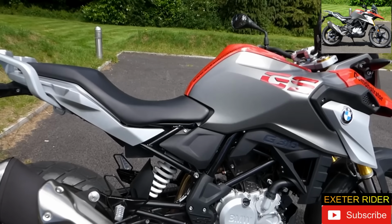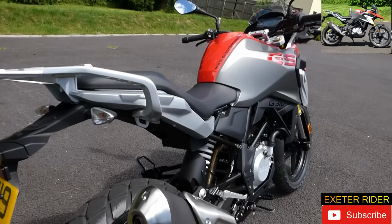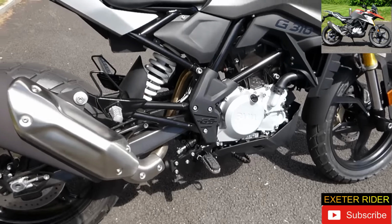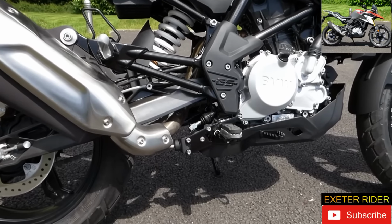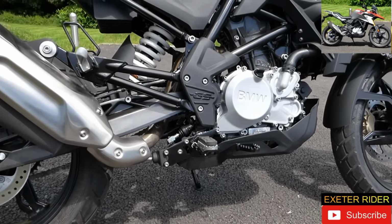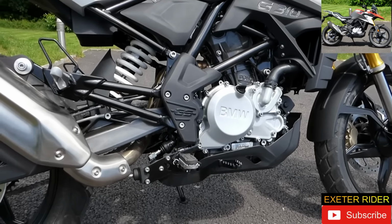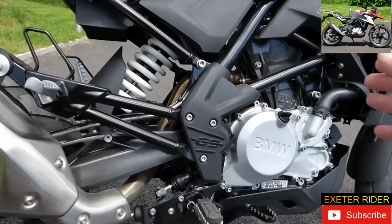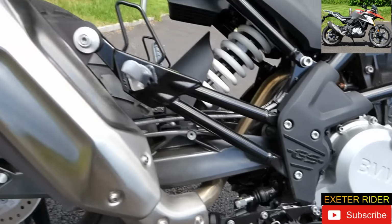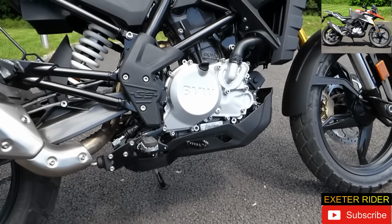But the finish, for the price you pay for this thing, is blooming good. And it's just something about it. What I like about the 310 is it's like nothing else. I don't know how to explain it really, but this sort of engine, it's like a Rotax engine. You don't really get this anywhere else. No other bike has the exhaust coming out the back, for example. It's got its own unique sound, which is like nothing else.